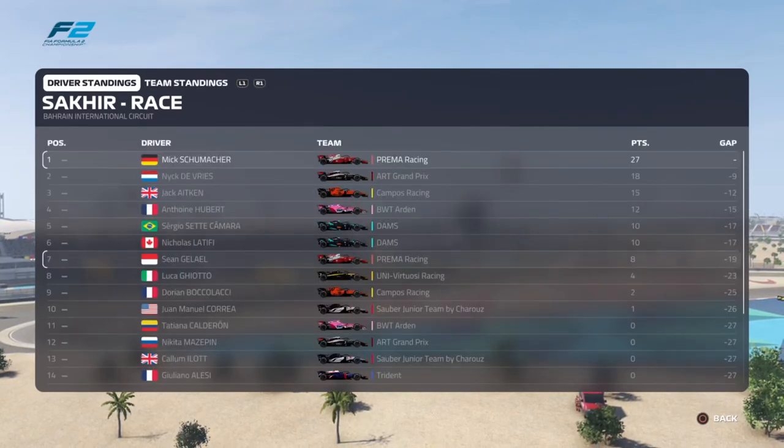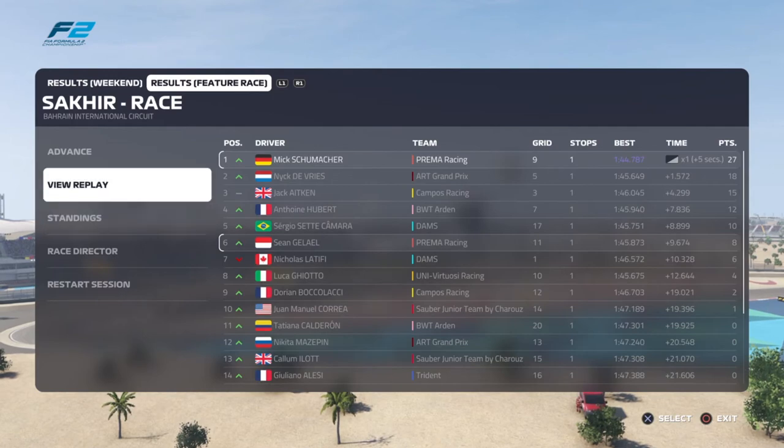And here's how things are shaping up in the Teams' Championship. Prema move to the top of the table.